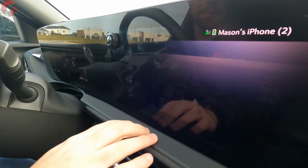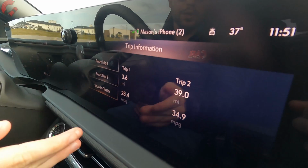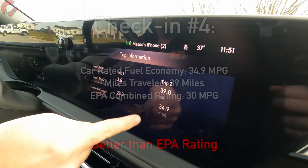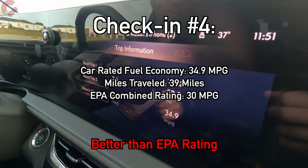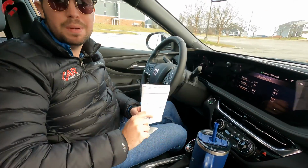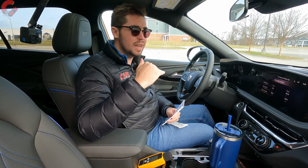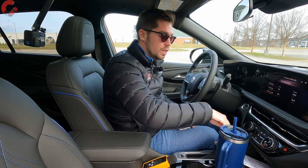So as far as the Buick official numbers, our stop and go traffic section was about 3.6 miles. We averaged 28.4 miles per gallon. Makes sense, that's the worst fuel economy of the bunch. As far as our overall trip, 39 miles, and we averaged 34.9 MPG. Now, of course, that significantly beats out the EPA's numbers, which was 32 combined. So we're sitting at about 35 miles per gallon, so about 5 MPG better according to Buick.